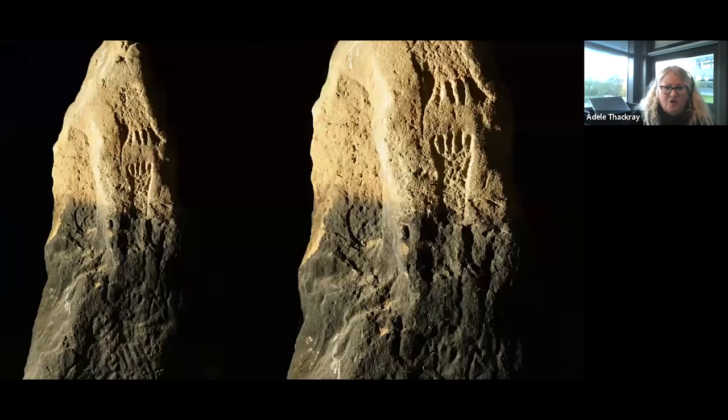There's also the Calder Stones, which are up in Liverpool. And you've got quite a unique design on this. You've got the foot, or feet, design on here, and then you can see the different design things down here as well.